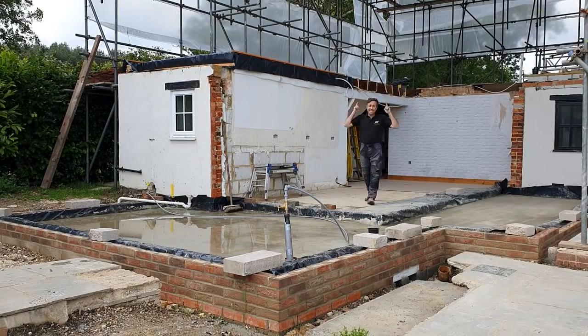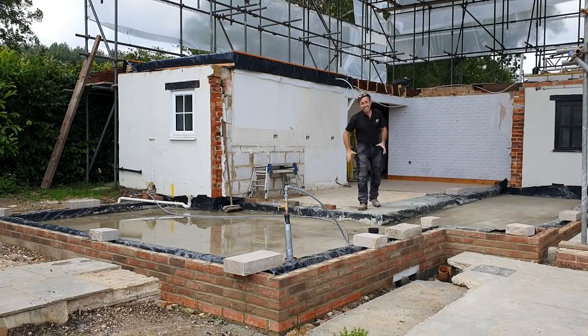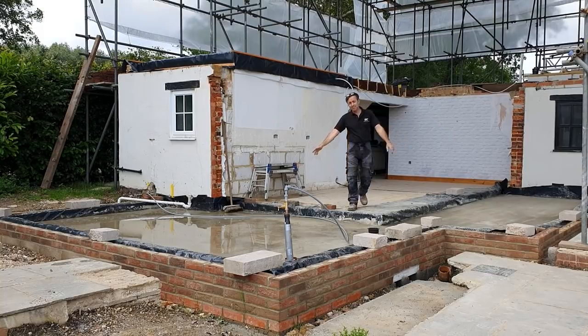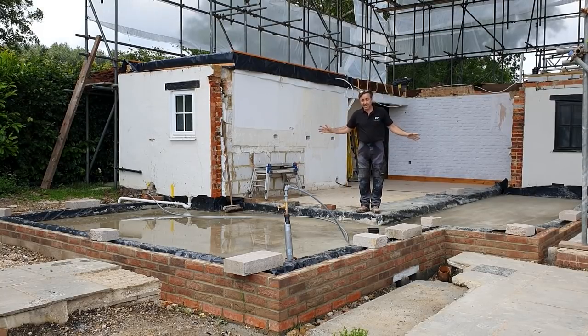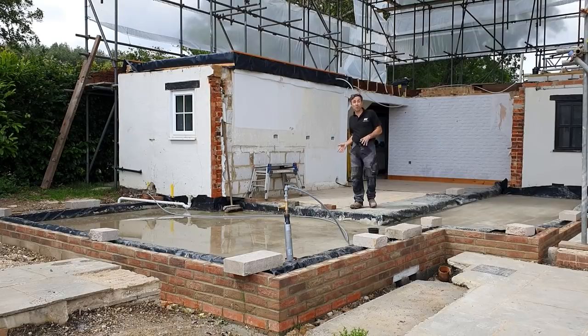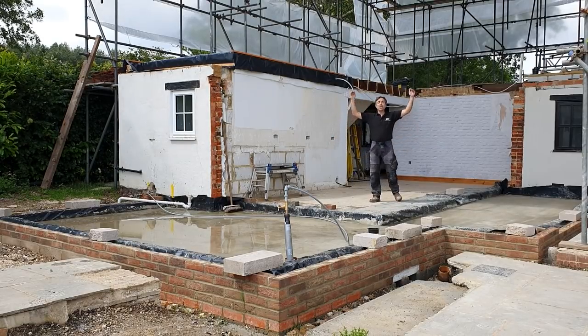That concludes this episode. We've done demolition, we've taken the roof off, we've completed our oversights, we've got our damp-proof membrane in, we blinded it with sand, we've concreted it all. It's come out really nice. And the best thing is now that frees up the bricklayer to come in and start building the walls, getting me up to roof level.